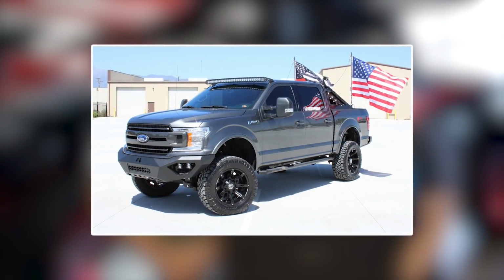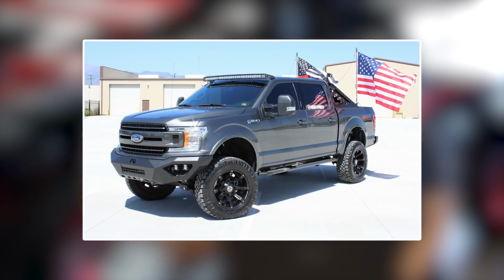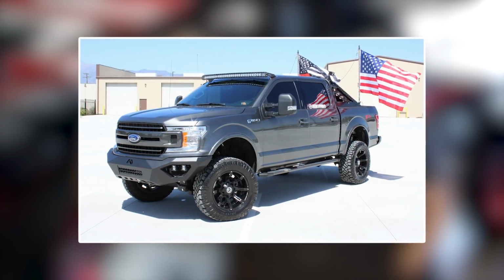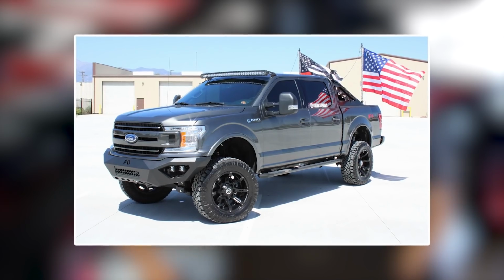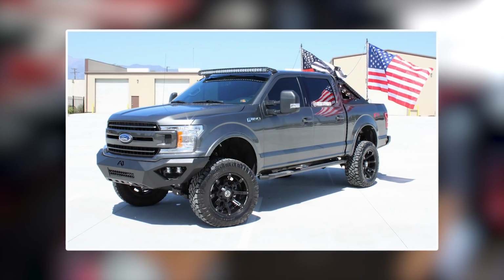Yeah, it's a neat looking truck, that steel gray kind of. He's got the big old light bar on the top. BDS coilover kit, which is a fantastic lift choice. They ride super good. He's pretty much touched it all on this thing. Yeah, this is a really good truck.